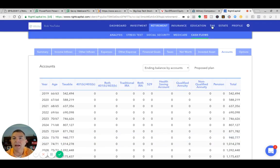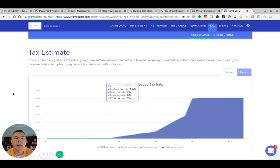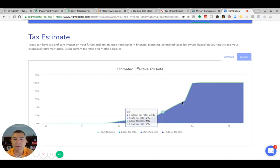All right, so let's look at a tax form. I want to show something to you because I think you'll find this interesting. If you look at this, I love this visually. You see zeros down here across the board. Then we hit 76 and it's still basically less than 1%, pretty low. And then we take a pretty big rise from 81 to 86.